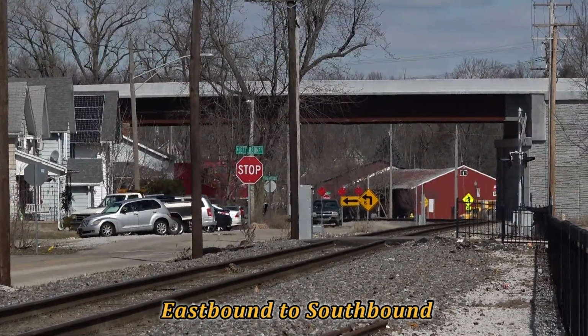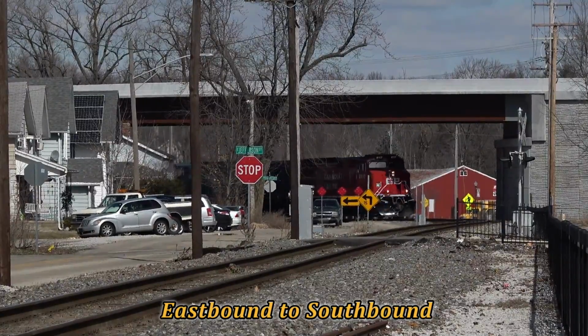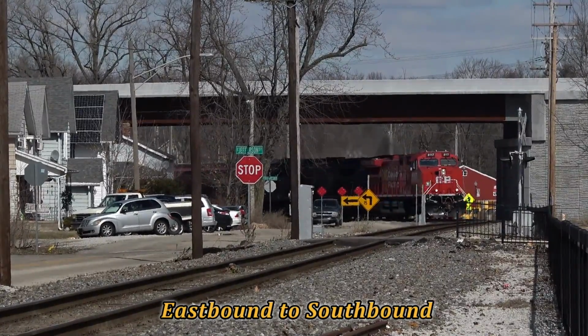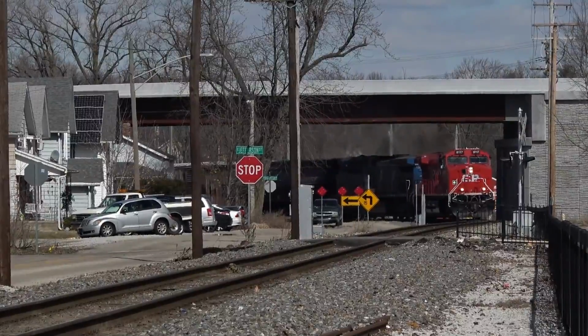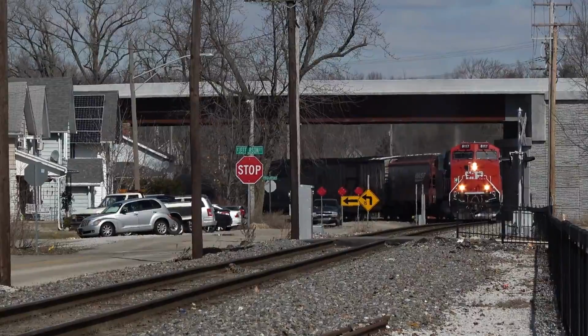Later in the afternoon, we catch another southbound movement, this time led by CP and CEFX power as they enter the Marion branch. This freshly repainted AC 4400 was apparently too clean for the camera as it briefly gets confused on how to focus.